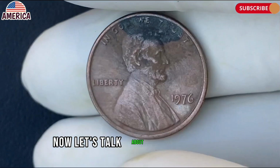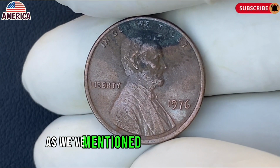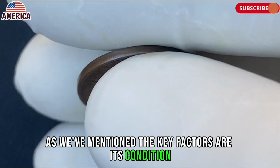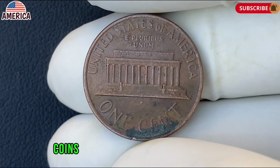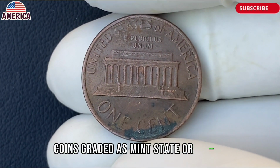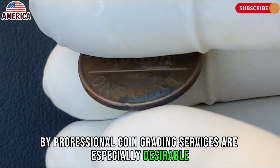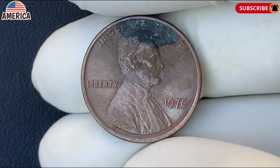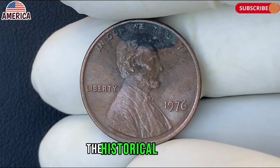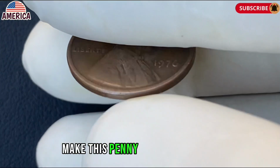Now, let's talk about why this little penny can be so valuable. As we've mentioned, the key factors are its condition, rarity, and any unique features it might possess. Coins graded as mint state or higher by professional coin grading services are especially desirable, as they represent the best preserved examples of this year's penny. But even beyond its grade, the historical context and collector interest in bicentennial-era coins make this penny a standout piece.